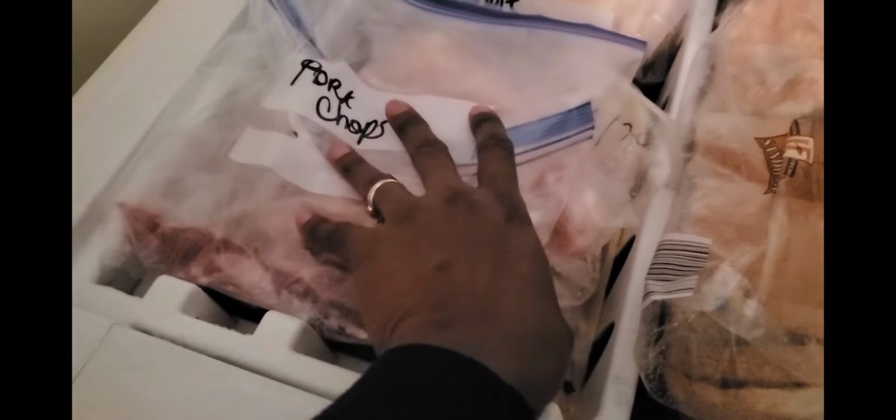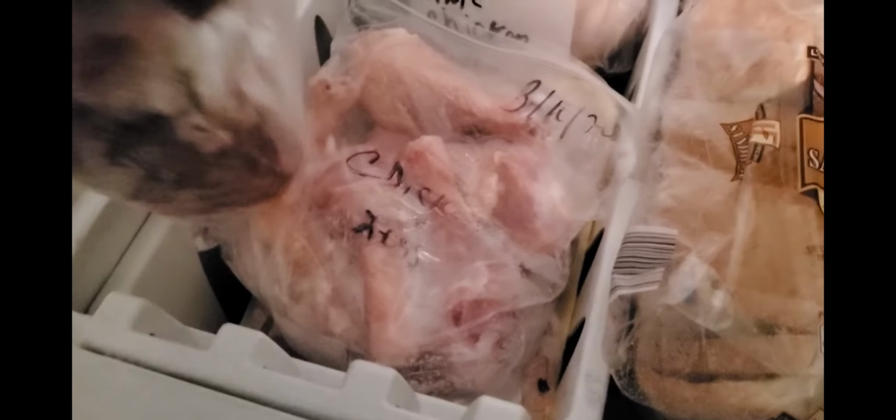So you see, we had this from a couple of weeks ago. So we have pork chops here. We have chicken legs here. We have whole chicken here. And some more bread. And then some of the vegetables that we got. This is some spinach. I used some of this spinach here. And it was a huge bag of spinach. So this is some of the spinach.